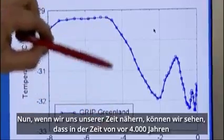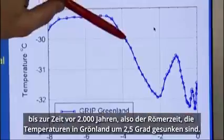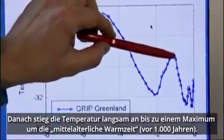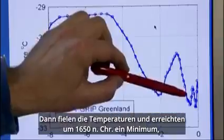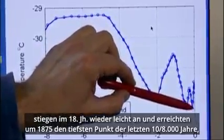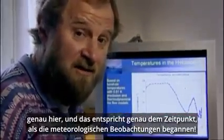Now as we approach our time, we can see that in the period between 4,000 years ago and back to the period 2,000 years ago, which is actually the Roman age, the temperatures have been decreasing in Greenland by 2.5 degrees. Then the temperatures increased gradually up to a maximum point around the medieval warm period, we call it 1,000 years ago. And then temperatures declined and go down to a minimum around 1650 AD, come back up a little in the 18th century, and then around 1875 we have the lowest point in the last 8,000 years, right here, and that matches exactly the time when meteorological observations started.